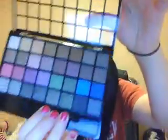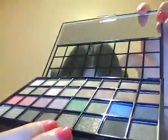So, yeah. Now onto my e.l.f. stuff. I got the 32 color eyeshadow palette. There's 32 colors in here, and this is only $5. You're like, you cannot be that.